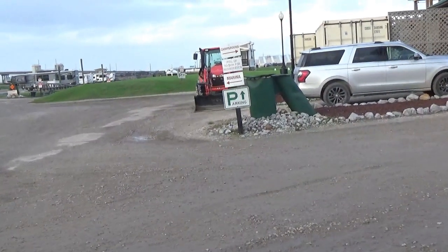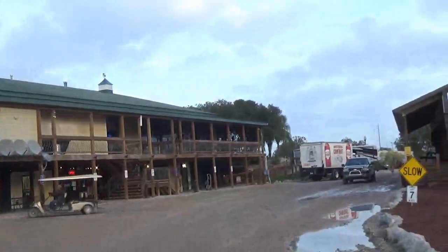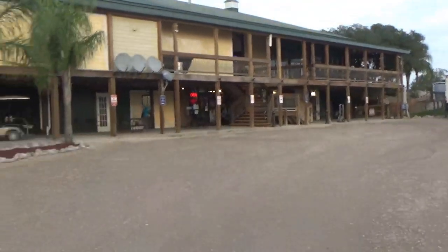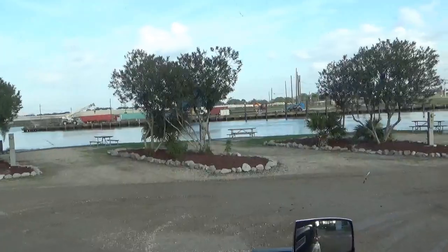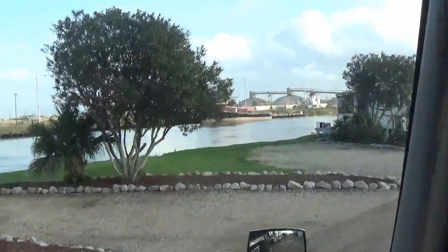When you come in with your rig, go to the right by the office and just park along this building on the right hand side. And the office is in there where the open sign is. Escort's taking us out to our site 121 pull through.